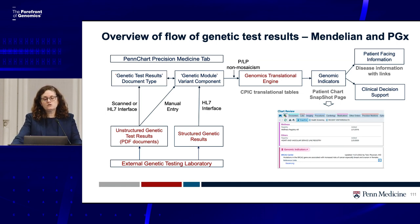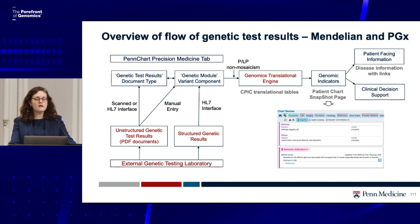We then have it driven to the genomic translation engine for Mendelian diseases, that's around a pathogenic or likely pathogenic call and non-mosaicism. This has been a big issue for us, trying to avoid CHIP, for example, going into our data sets to drive our clinical decision support. And then we have CPIC translation tables that are used for our pharmacogenetics. Then we have genomic indicators. This is just what it looks like to see a genomic indicator. It's on the patient's snapshot page, so right in the front. And that pushes or drives clinical decision support with patient-facing information, disease information, and links. I'm not going to show that, but I will talk a little bit more in detail about provider-supported clinical decision support.